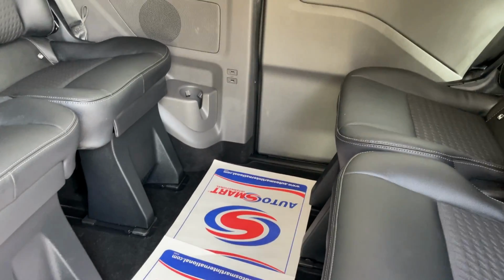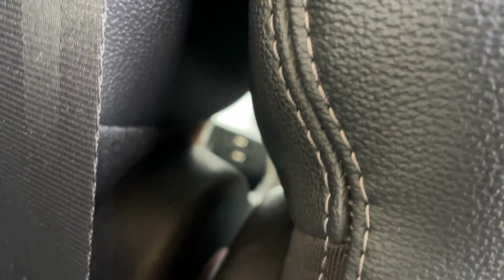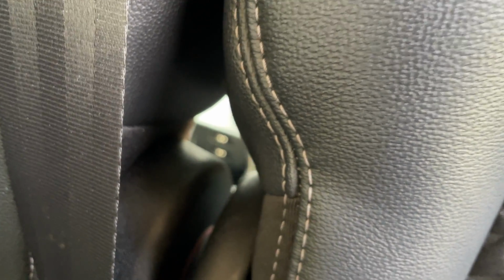You said there's 6 seats, but I've only seen 4. Hold your horses, because I've got a perfect little shot through this little cubby hole here, he says, which will show you 2 more USBs if they will focus. There we go, 2 more USBs on the back of the handbrake.